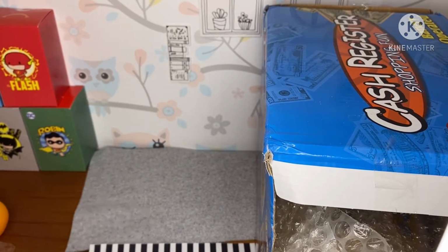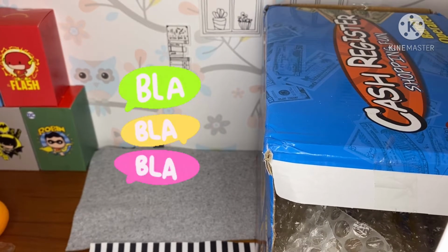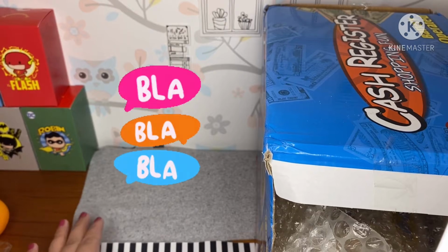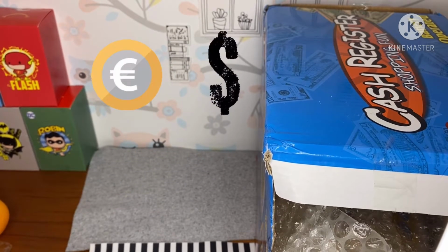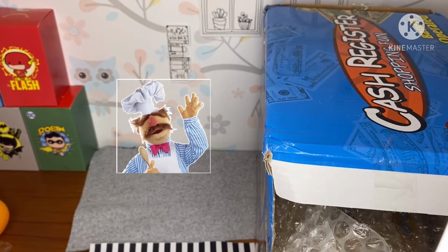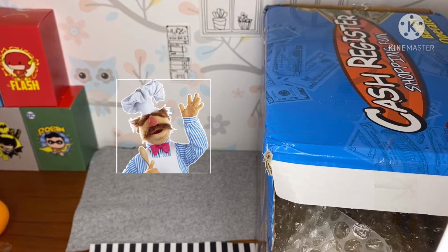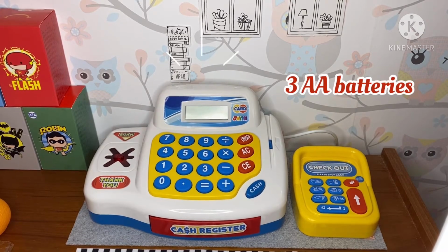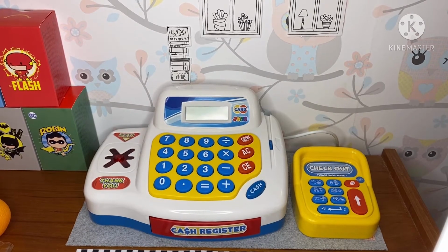Even if you buy toy cash registers here in Sweden, you still get euros or dollars. So often euros, but you don't get any Swedish crowns, even if you buy the cash register toy here in Sweden. So this is the cash register. I put in 3 AA batteries. Batteries not included. So let's check if this works.